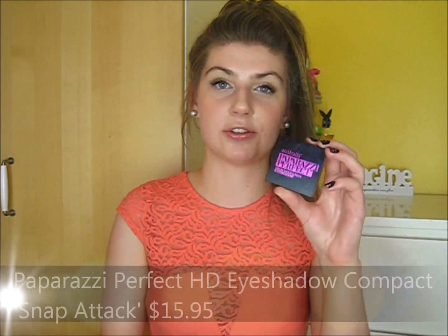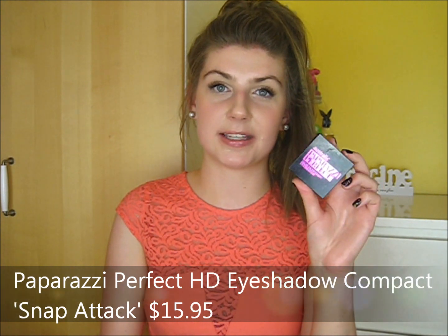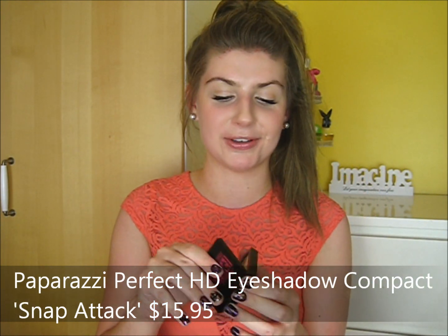Next is my Australis Paparazzi Perfect High Definition Eyeshadow Palette. This one is in Snap Attack. I've talked about this in so many videos, so I'm not going to go on about it too much, but for those of you who haven't seen it before, it's just a nice selection of shimmery, pearly eyeshadows, all nice neutral shades. They do also have a couple palettes with more brighter colours. I'm more of a neutral person, so this is the one I go for.